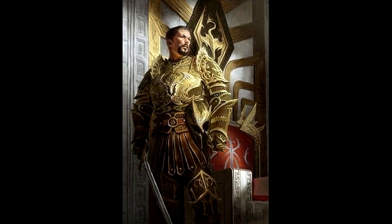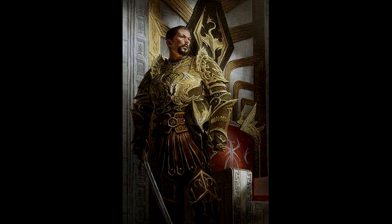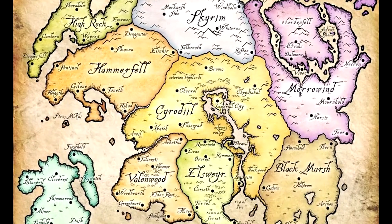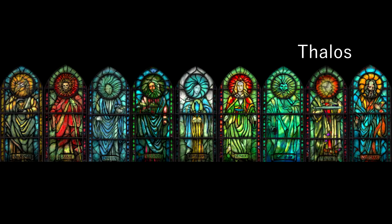Much of his life as the mortal Tiber Septim is shrouded in legend and hearsay, but one feat is undisputed. He became the first person to successfully unite all of the nations of Tamriel under a single empire. The 8 gods saw his feats, and this earned him a place by their side as the 9th deity within their pantheon.